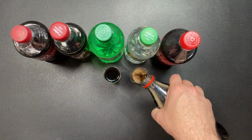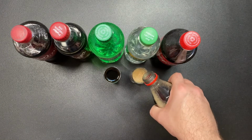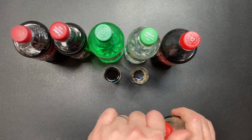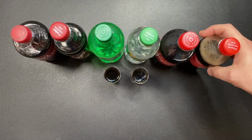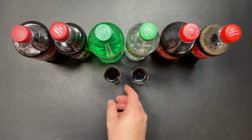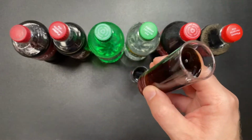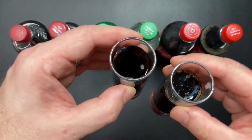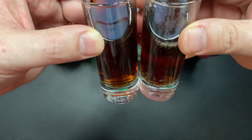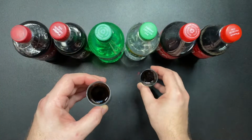Again, a bit fizzier, but I think it's a transport thing. Here we go. Right. Let's try the US one first again. Let's do a colour comparison this time. To my eyes, identical as well. So, no difference in sort of colour.